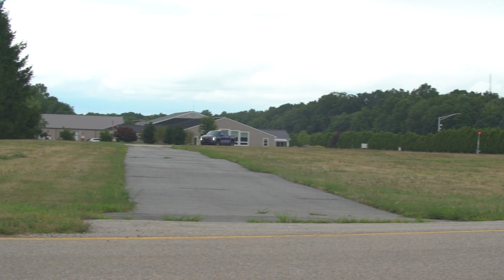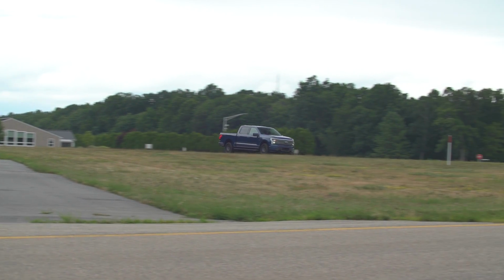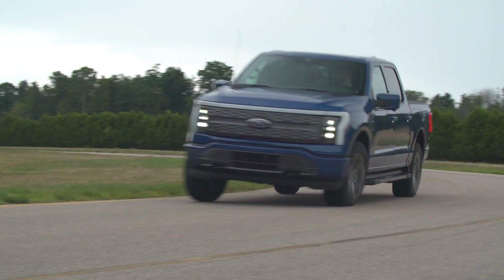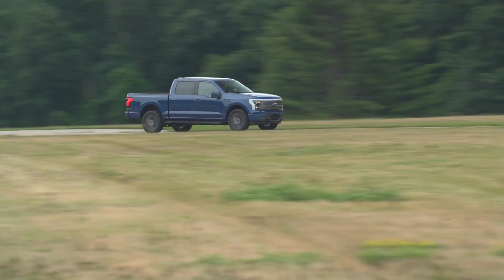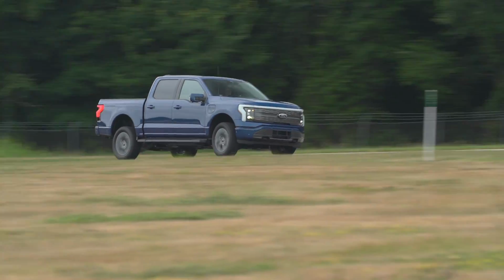I had the pleasure of driving this truck, doing B-roll on the track, and man, is this fast! But boy, is it heavy. Which has its strengths, right? The extra weight makes the ride pretty nice. Extra weight makes the steering kind of slow, but I don't want to hog the spotlight here.